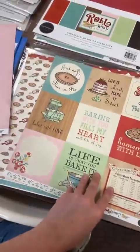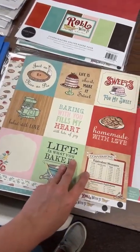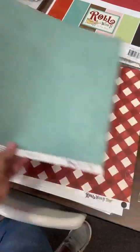What did that one say? Just as nice as pie. Baking with you fills my heart with lots of joy. Homemade with love. Life is what you bake it.